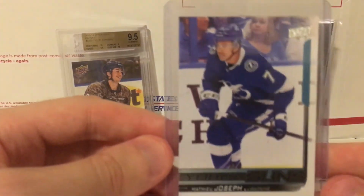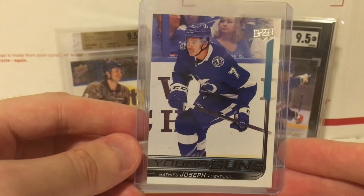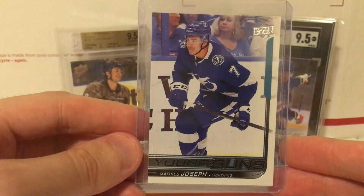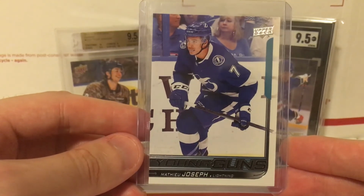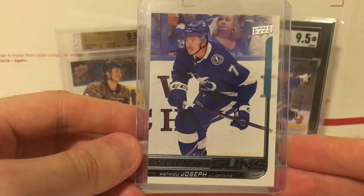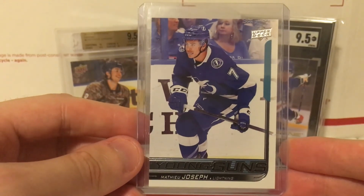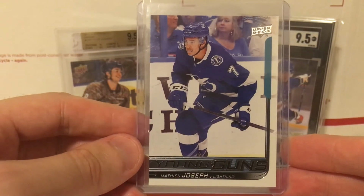Matthew Joseph, same thing. Played a ton for the Lightning in the regular season, not much in the playoffs so far. Tampa Bay is just so stacked head to toe. I'm not sure if Joseph has that room, you know. But anyways, 9.5 is what I'm aiming for here.